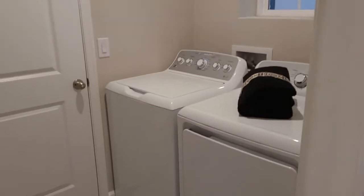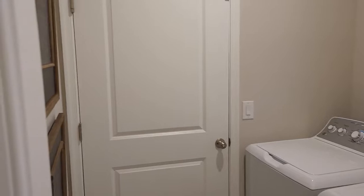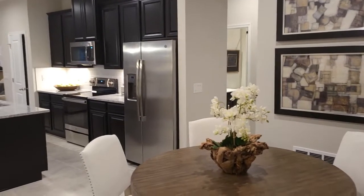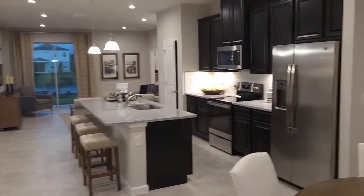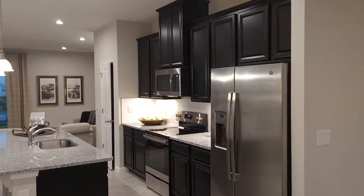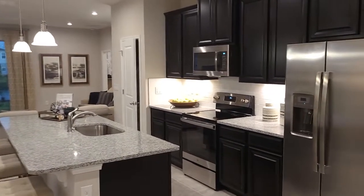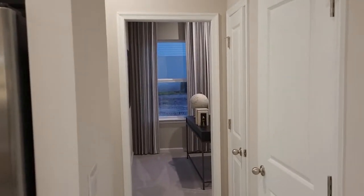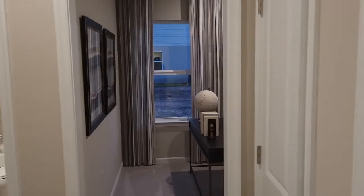So we have our laundry room right here off of the front door. Straight through there is going to be your 2-car garage. Coming into your dining, kitchen, living room combination area. Right here off of your kitchen, you're coming into your bedroom corridor.